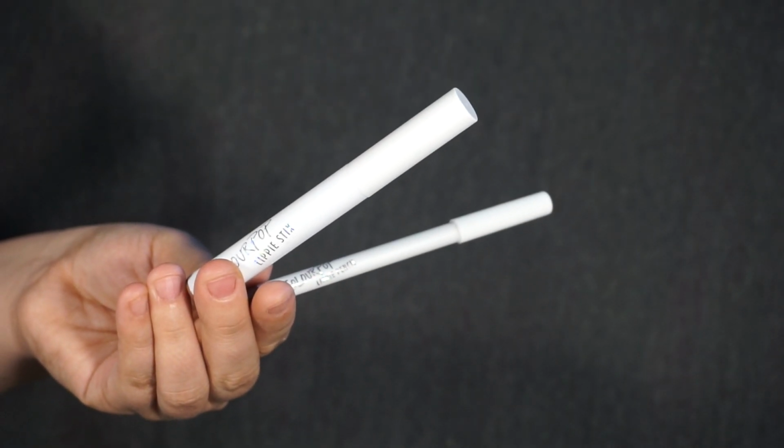For lips, I am using the ColourPop Cosmetics Lippie Stick and Lippie Pencil, both in Aquarius. These are also in collaboration with Kathleen Lights. So I'm using the Lippie Pencil to line my entire lip, and then I am gonna fill in the rest of it with the Lippie Stick on top.